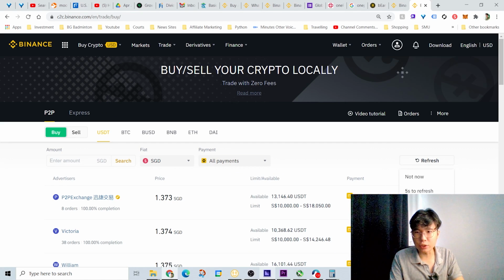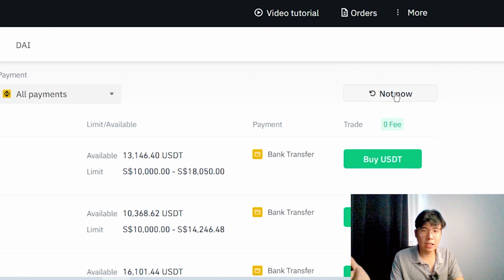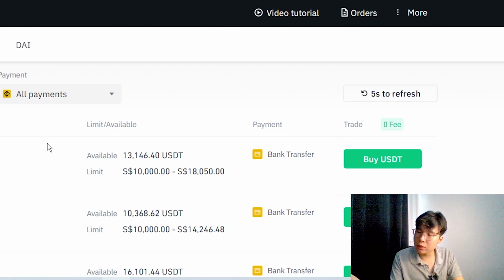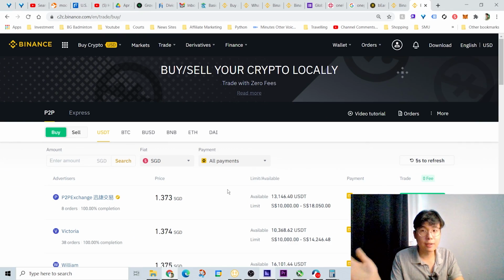So if you're waiting for a good deal, right, what I noticed is that you can actually do the refresh function. All you have to do is just head over to the right hand corner, click on the button refresh, and wait for a good deal. But chances are, unless the price of the token is rising rapidly, you don't actually see a good deal. I tried this for like a good half an hour. That $1.5 never came back. Yeah, so kind of sad.